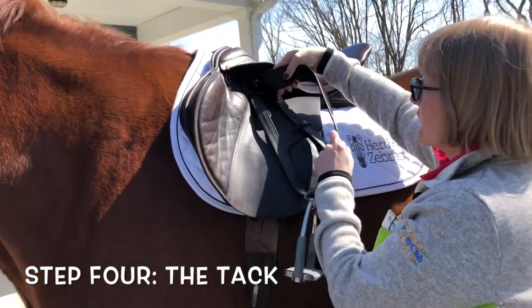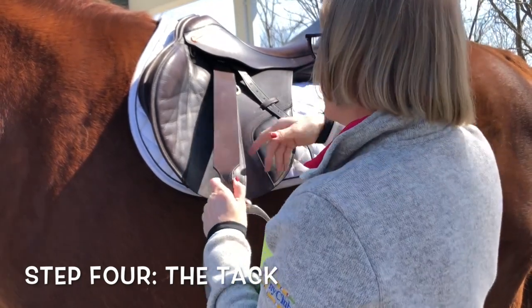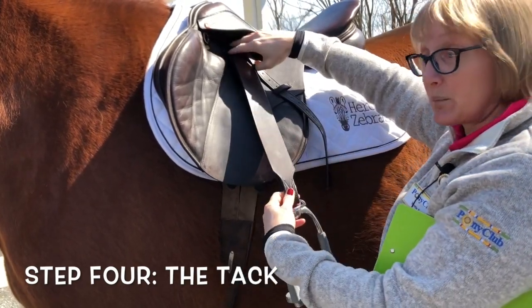All right, so once you verify that the bars are down, I go right to work with the stirrup leathers. First and foremost, checking the stitching. By the way, I love these leathers. These are awesome. This is what I do. I'm like, oh, where did you get these? And then I go shopping, and then I get distracted. But you're checking the stitching up by the buckle because that's a pressure point.